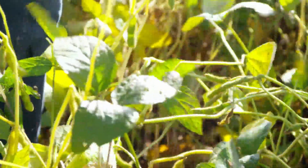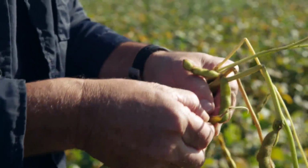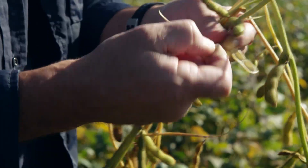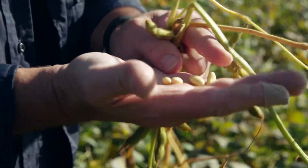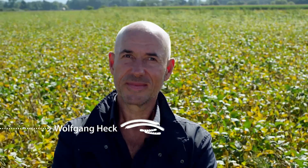My vision is to cultivate soya beans in cooler regions like around here. I'm convinced we're not far off having soya varieties which will flourish in regions of Germany which were previously thought impossible. Already 80% of Wolfgang's soy comes from Europe. His dream is coming true.